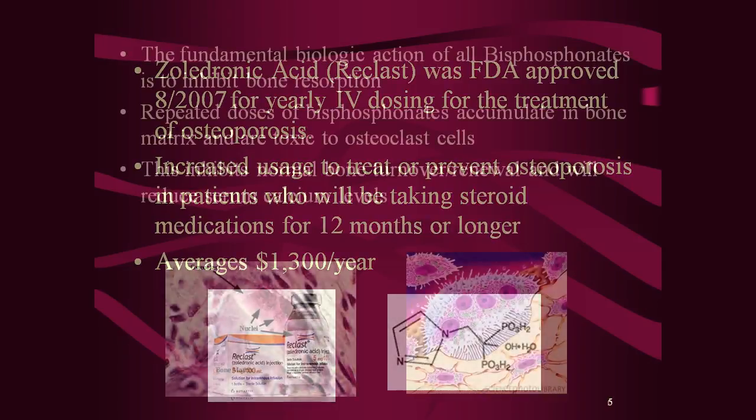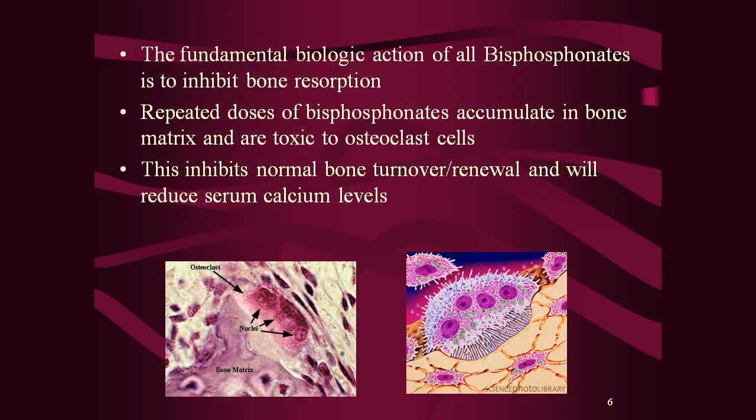So what do the bisphosphonates do? Well, we can get into a lot of detail in regards to the molecular level of what goes on and how it affects.